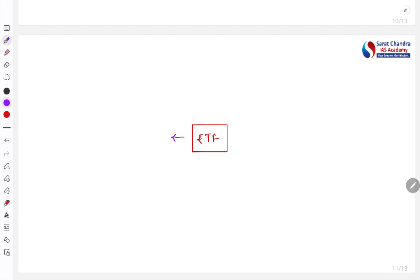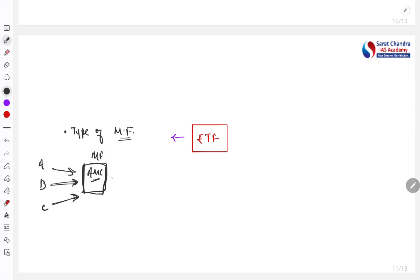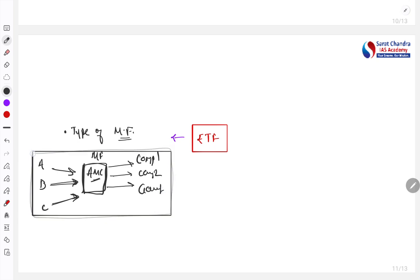So what is it? It is nothing but a type of mutual fund. Now you must have heard about the mutual fund. What is a mutual fund? A mutual fund is nothing but an asset management company which gets the funding, or you can say the investment, from retail investors, like you are one, me, another person. We are investing in an asset management company, which is nothing but the mutual fund. Now this company will invest in different shares, different companies, company 1, company 2, or government. So they can invest in different places. This is the way the mutual fund works, right?